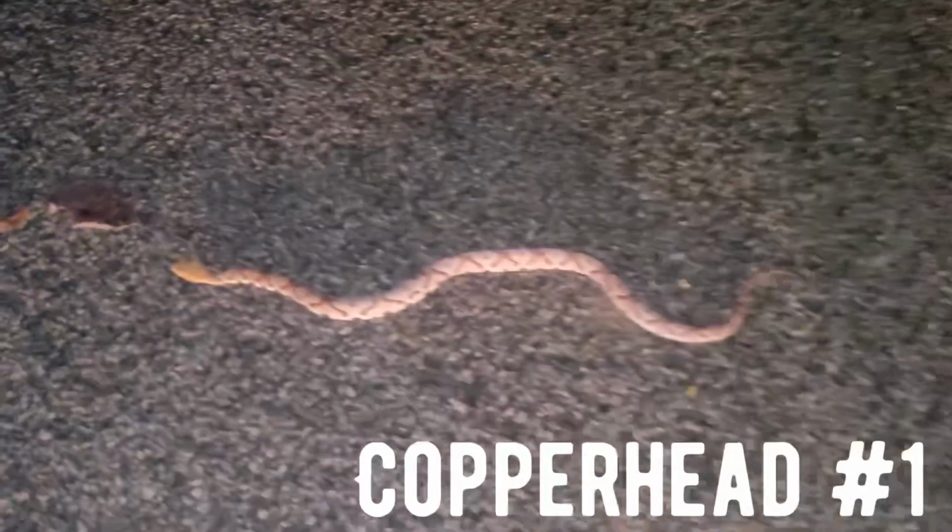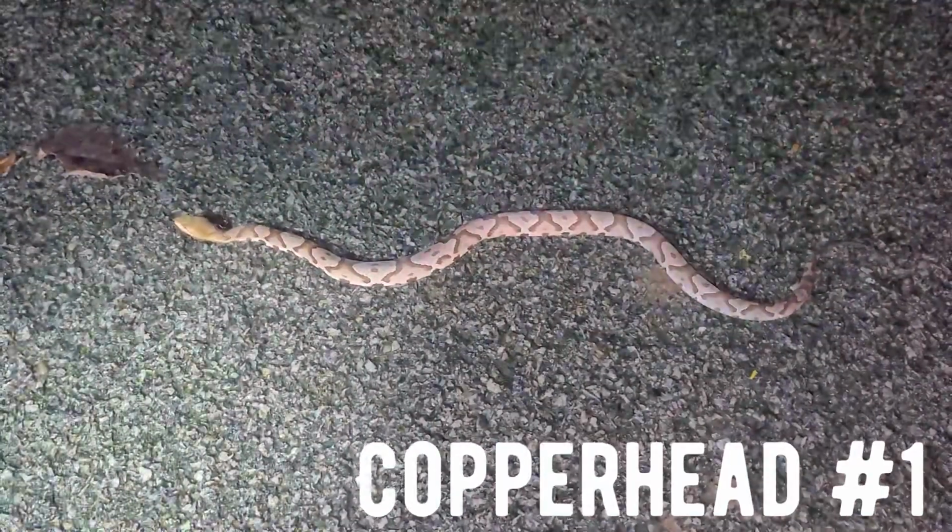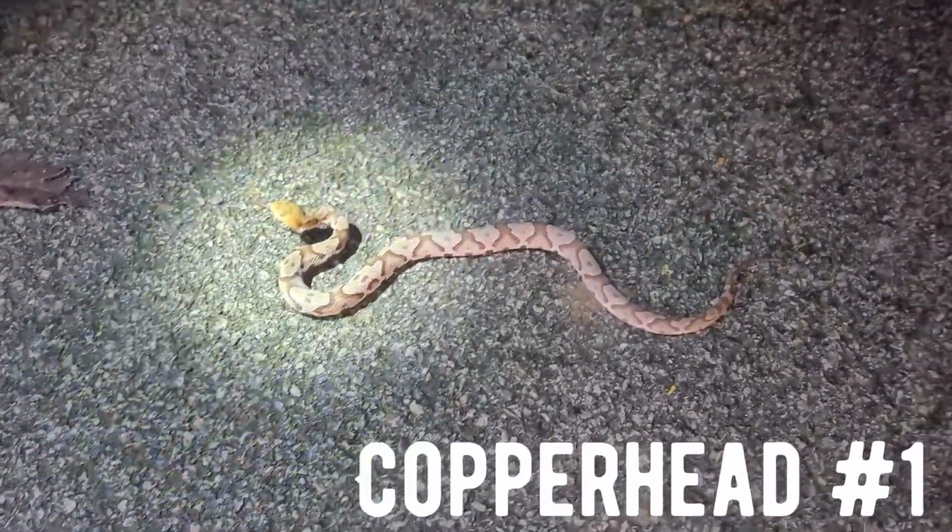Yep, here's a nice copperhead crossing the road. This one's a really nice one. I'm going to see if I can get a picture of him with my good camera.